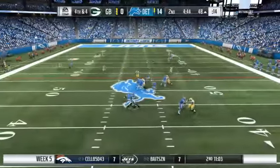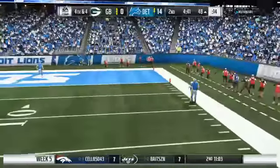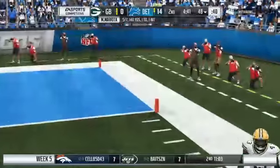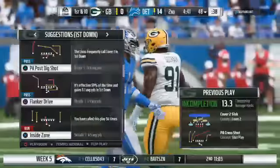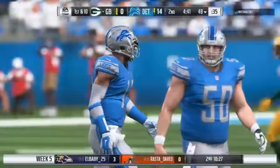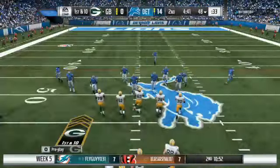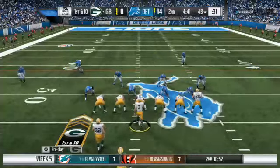Throwing, Mariota. He's going to air one out. And my goodness, this is incomplete. The Lions turned away on fourth down. And this defense is going to get the football back near midfield, right at the 48. So good field position for the Packers as they come up first and 10.